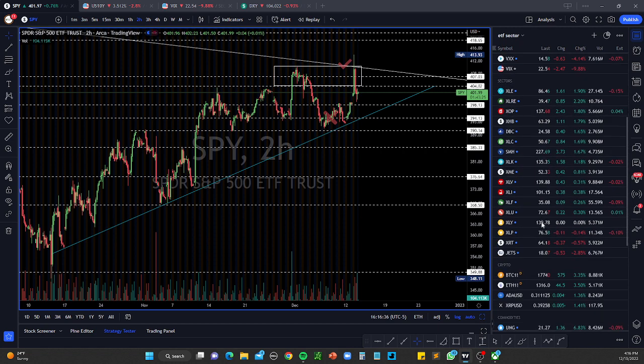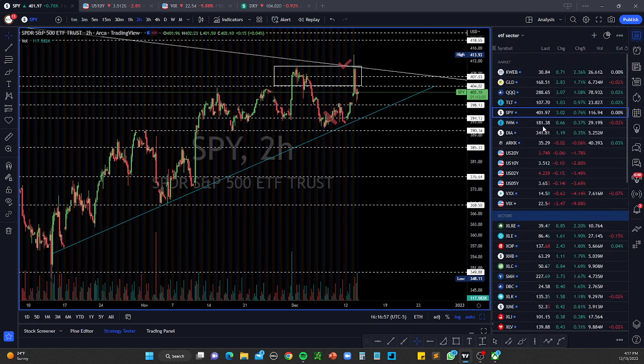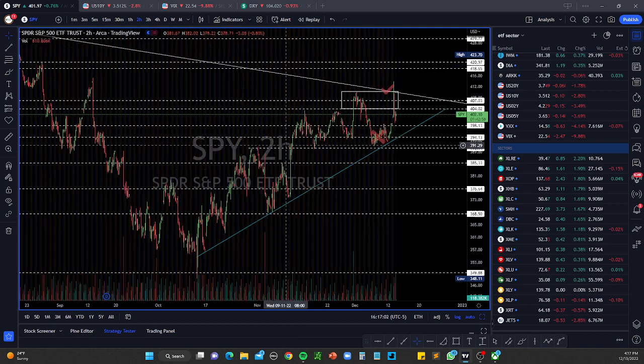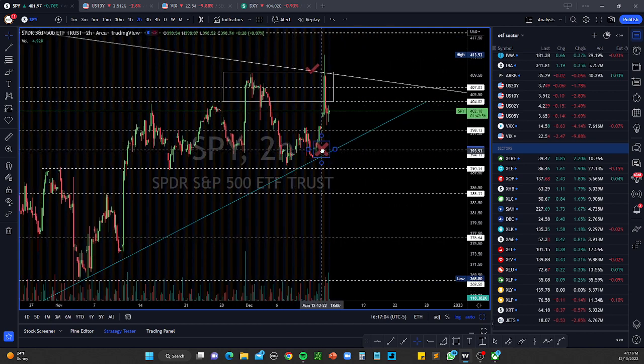Even look at the sectors, there's some nice rotation. Airlines came down, XLP came down, consumer staples, and also retail ETF came down as well. The ones that were up the most, if we just look at it, were real estate, XLE energy, XOP oil and gas, home builders, and communications, which is interesting to see which sectors have moved up. But still, overall, the S&P is holding on to this price channel with dear life.